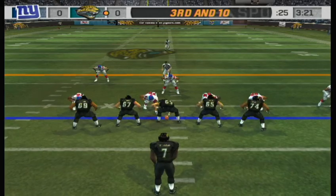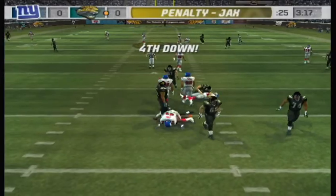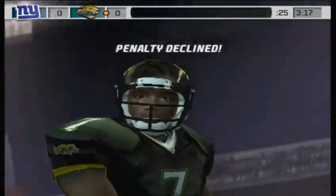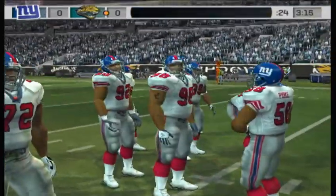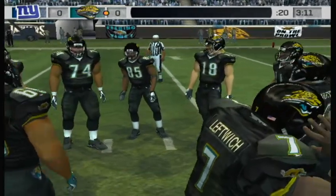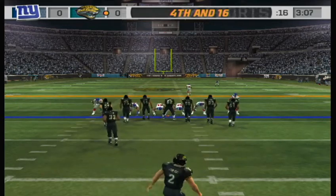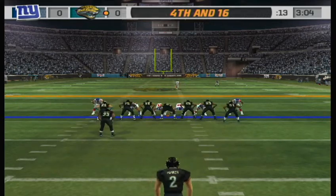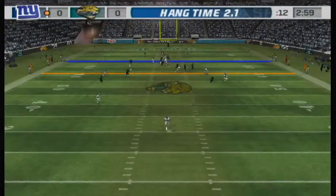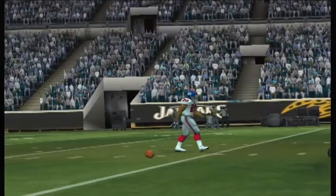Leftwich looking to pass. Lines up with 5 wide receivers. Closing in. He can't escape. Holding on the offense. Number 63, 4th down. Mort is the deep return man. And he waves for the fair catch. Fair catch made at the 30-yard line.